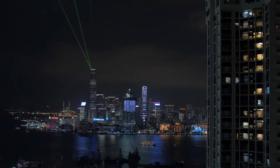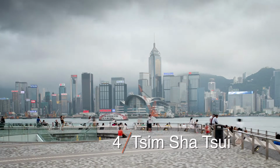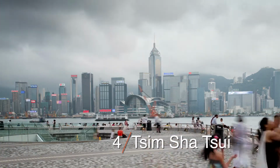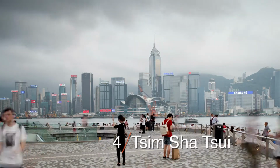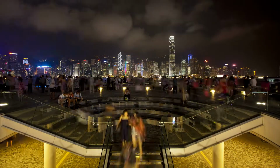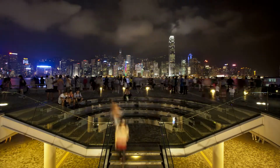Consider going at 8 p.m. for the Symphony of the Stars light show. Located on the edge of Kowloon Peninsula, this is a great spot to take in the atmosphere at one of the restaurants and bars in the area. Located near the Star Ferry Pier, it's also a great spot to watch the light show.